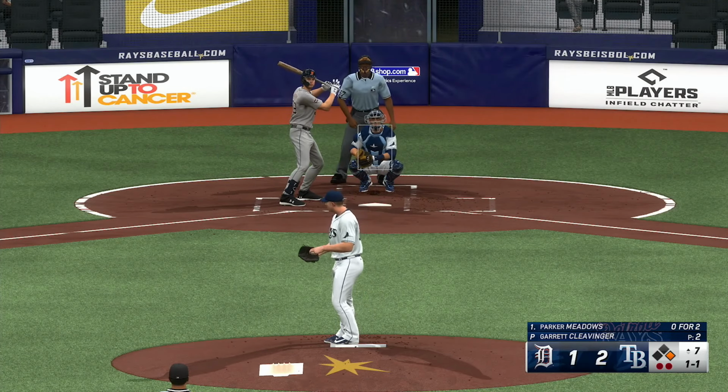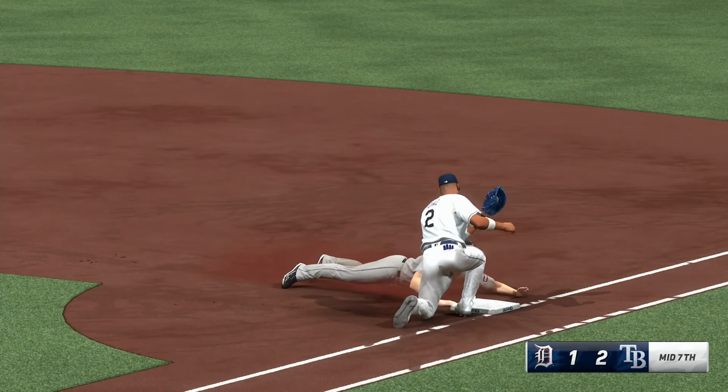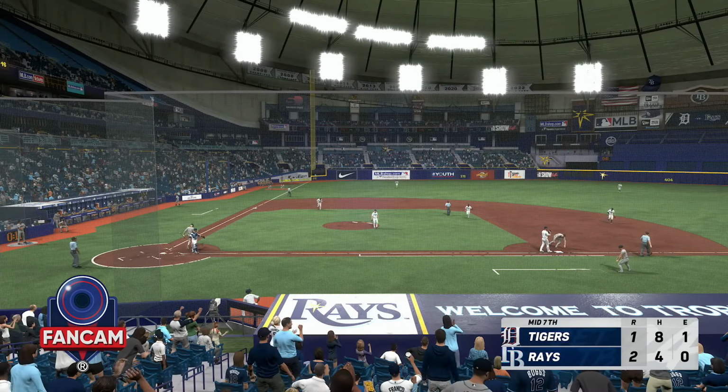Rogers, the runner at first with two gone. Pretty good pitch to take a pass at in a 1-0 count. Just not able to square it up. Snap throw to first. Ow! They got him, and that will end the inning.